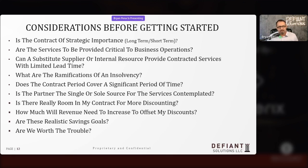I can tell you from personal experience, we have had a couple of situations where many of us have lived through where supplier insolvency was a very real thing. And I can name a couple of well known names who were forced to pay invoices twice because the provider went out of business. Does the contract cover a significant period of time? Are you going to negotiate a deal that has 6 months left in it? Is it a sole source, or for the services, are you able to find alternate sources? And is there room in my contract for more discounting? That is a key thing to consider.